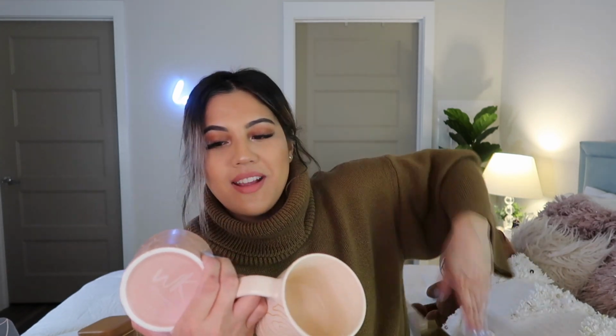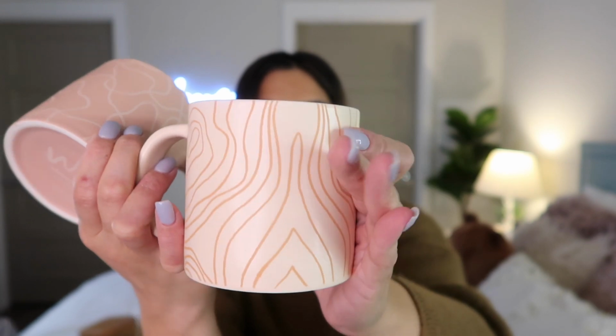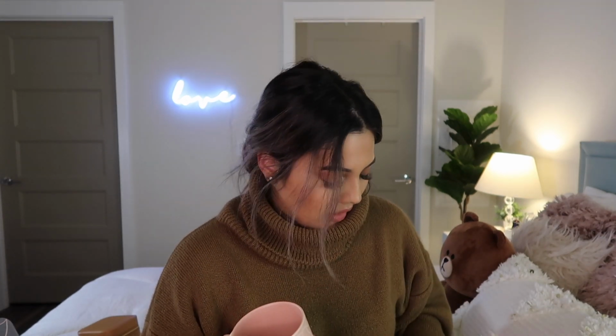Ooh. Oh my god, I'm obsessed with these. Look at that. That is so pretty. I love these. They're super sturdy. These are some strong mugs. And like I said, it's made of ceramic. And this is a $35 value. So cool. And the fact that this goes to a really good cause is even better.